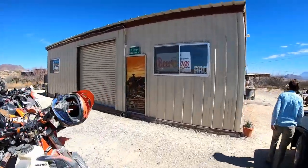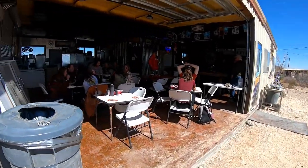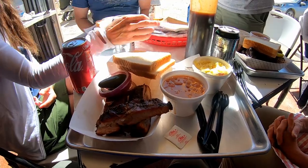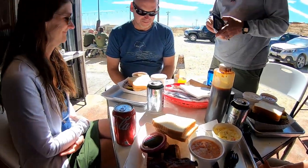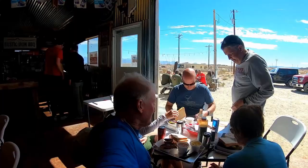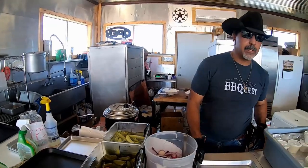Rustic Iron Barbecue. This is a rustic iron barbecue in Terlingua. Looks pretty good. Rustic Iron Barbecue. Almost got two days.